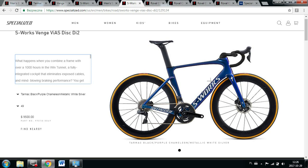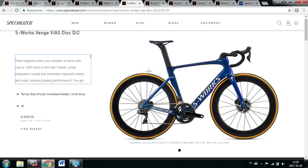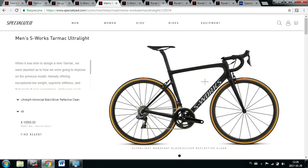But first off, I must tell you that of all the bikes I've been testing, I liked the Tarmac, the previous model, quite a lot. But I now have the Merida Reactor, not the Venge Vias, which is also an Aero bike, and I must tell you, you can feel you are riding an Aero road bike on your speedometer. You will feel you are riding faster. Whereas if you have a bike a couple of 100 grams lighter, for maybe a 2 hour ride on the climbs, I don't feel that much of a difference. So which one is faster?